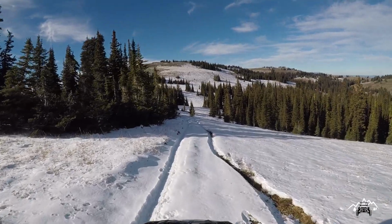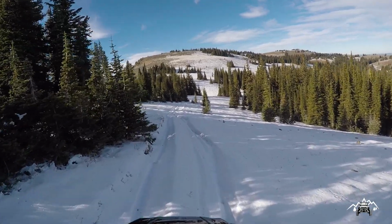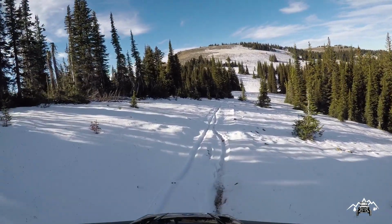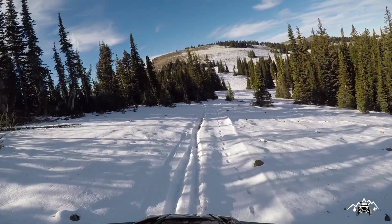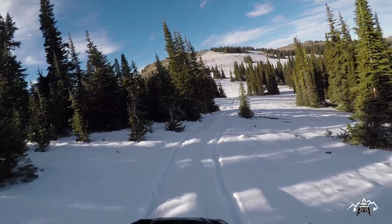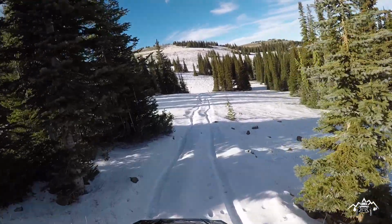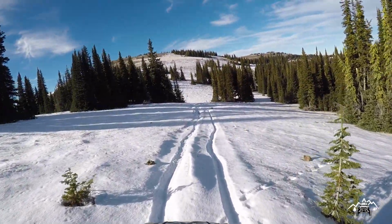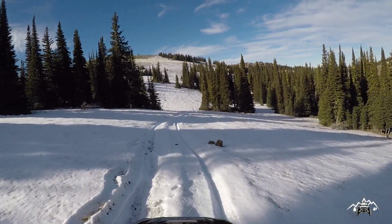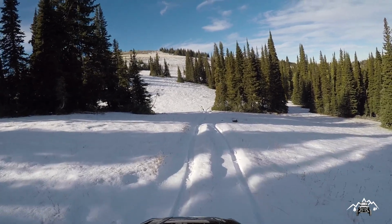Into a little bit deeper snow. Nothing too crazy. I think those marks are where Racer Red turned around last week.